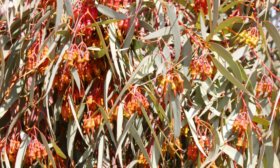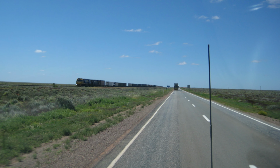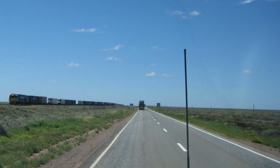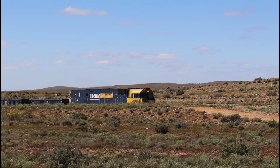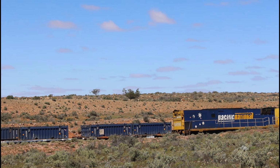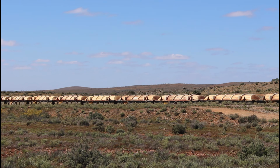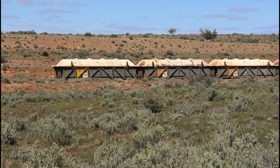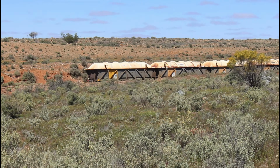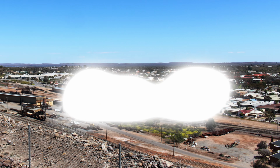The road home was through familiar territory. We spent the first night at Peterborough, then headed for Broken Hill. We did see a goods train on the transcontinental line near the New South Wales and South Australian border. Other than that, it is mostly small towns and grass. Broken Hill Caravan Park for two nights.